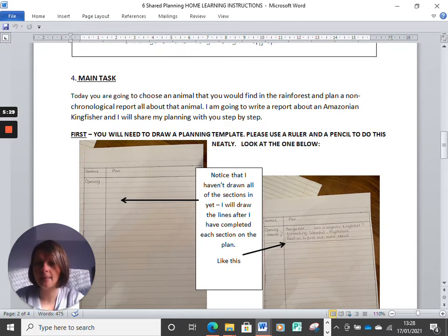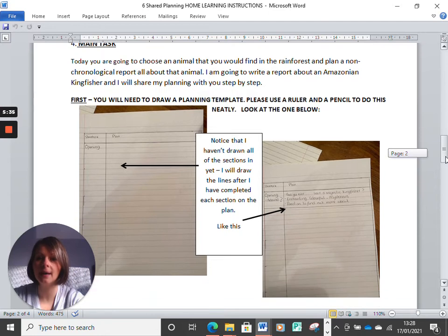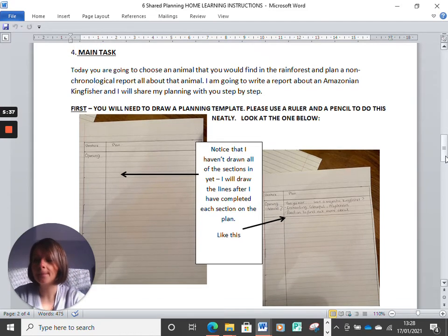Have a look at the pictures here. So on the left is the start of my plan. You will need one column with the structure and a bigger column for your plan. Notice that I haven't drawn all of the sections in straight away. I will draw each line in once I've completed that section of my plan.